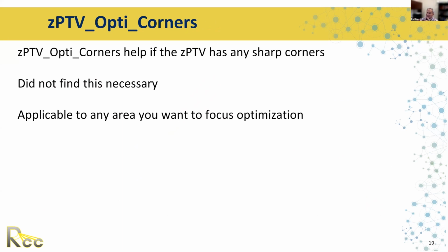Likewise, if you have hot spots, you can take those isodose lines that are hot, create a contour out of that, and you can force those to be pushed down. Okay, so you can trick or finesse your optimizer in various ways. Opti corners is one of them, and creating high isodoses, making contours out of those, and optimizing those down is another thing you do.